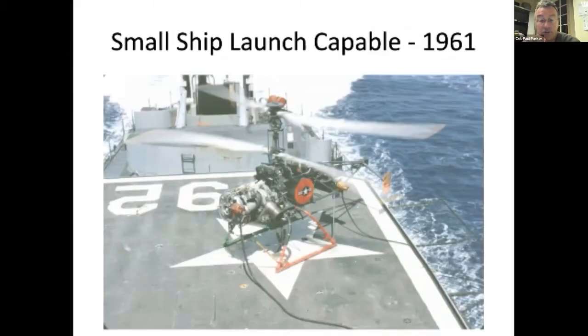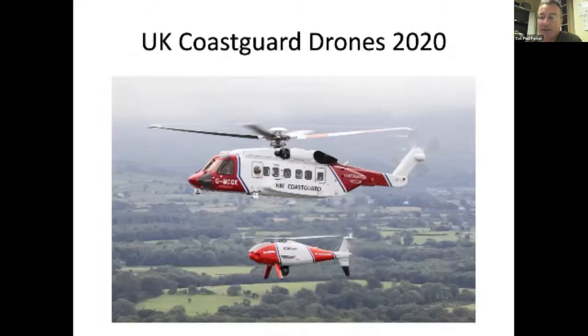This is one on a destroyer, designed to be launched from a small ship. Again, double rotating blades, small footprint, and it can actually rescue people. So fast forward 60 years later, and the UK Coast Guard last year just started to use rescue drones with infrared thermal imaging cameras to locate swimmers. You can see that even with just one drone here, you've doubled the amount of sea that you can search. So the UK is already using these Coast Guard rescue and imaging drones.